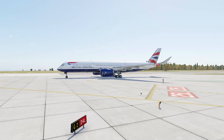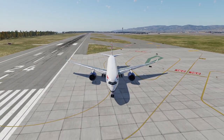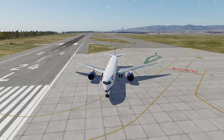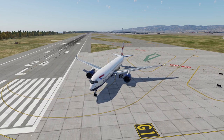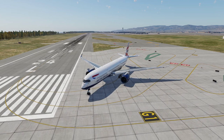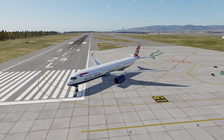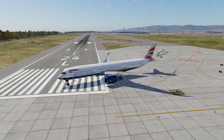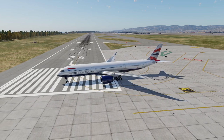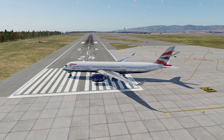So let's turn this giant beast of an aircraft around. These aircraft are fitted with cameras in the tail to help with taxiing because they're extremely large. This one obviously is not as large as the one British Airways really flies, the 1000 model. This is just the 900, practically a baby. Obviously not a baby, it's still huge.